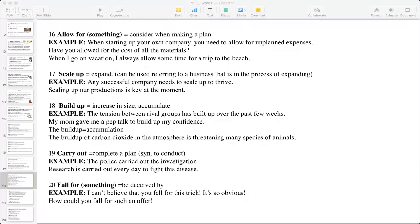Now, 17 is scale up. Scale up means expand, like a company. And we can use it, referring to a business that is in the process of expanding. Once again, any successful company needs to scale up to thrive. Or scaling up our productions is key at the moment. So scaling up productions, to scale up when talking about a company, means to expand.